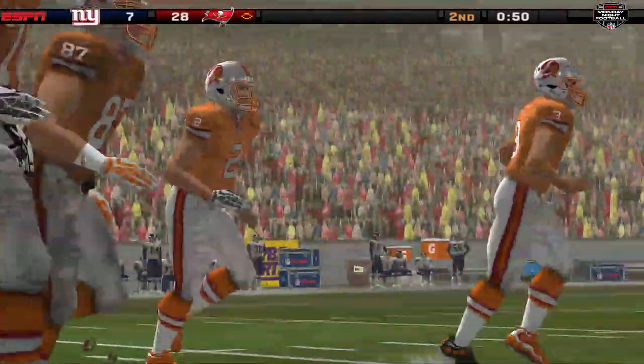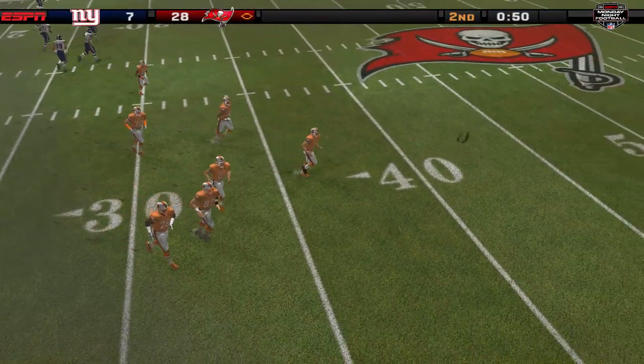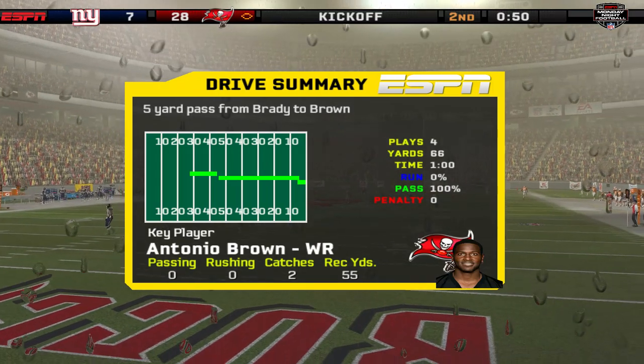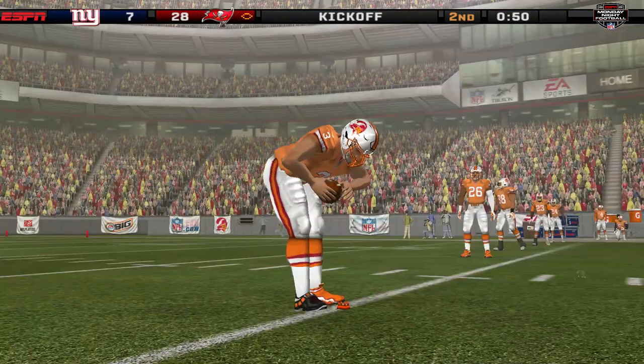Ends with another touchdown, and this team looks unstoppable right now. They may seem unstoppable, but I expect this defense to tighten up and make a competitive contest out of it.